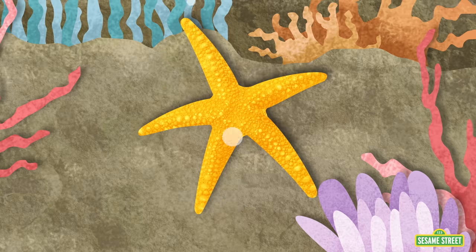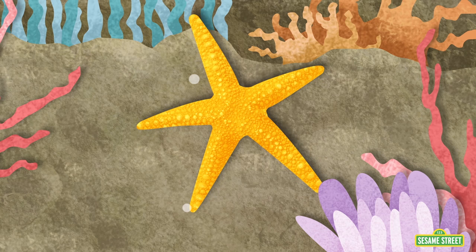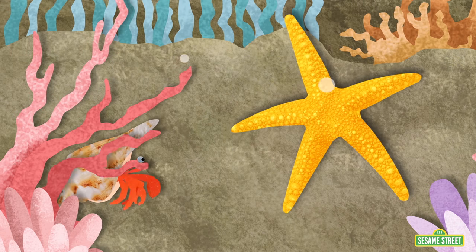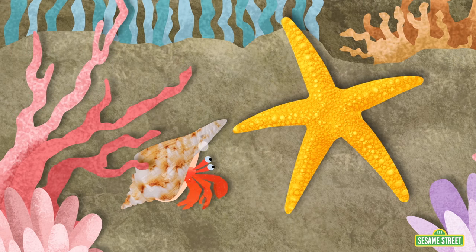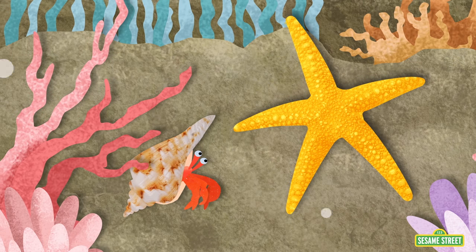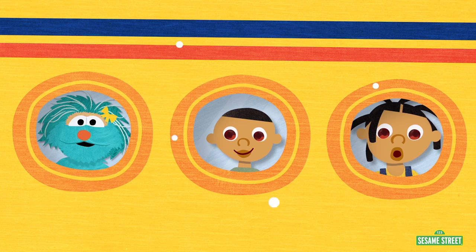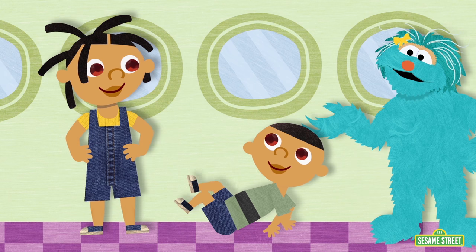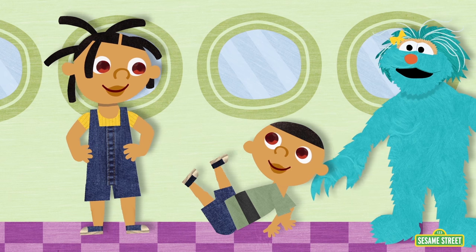Do you recognize this sea animal? It's a sea star! That's right! Did you know that instead of breathing through your nose or mouth like we do, a sea star breathes through its feet? Wow, really? That's cool. Well, what are you doing, Frankie? I'm a sea star taking a big breath.